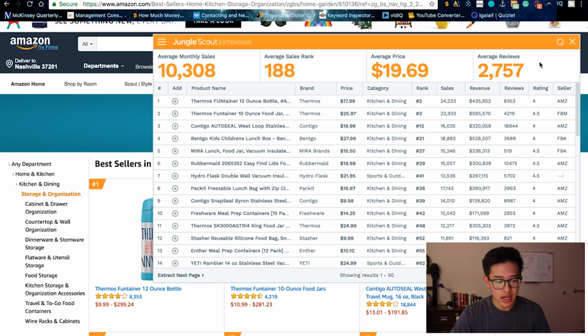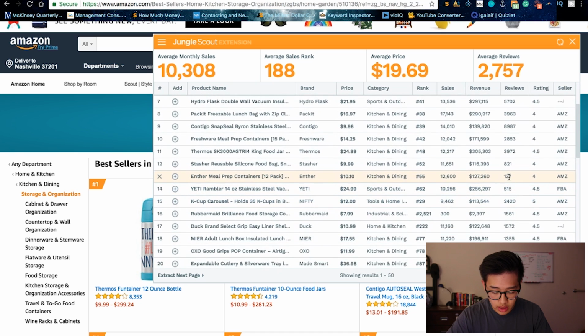But anyways, because these are bestsellers, we already know that there's going to be high demand. Look at these sales numbers, they're all over $100,000. It's a crazy amount of sales, so we already know that the demand is there. But basically what we're looking for is that low competition. So again, these are still pretty high reviews. But let's look at this one.